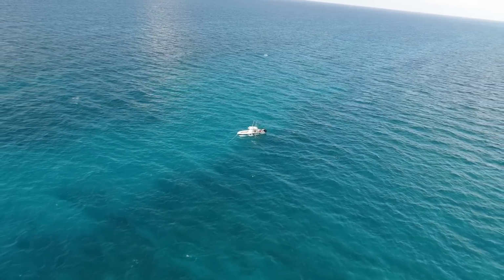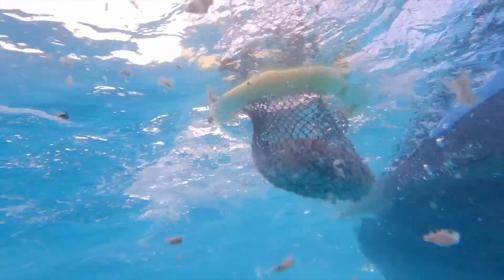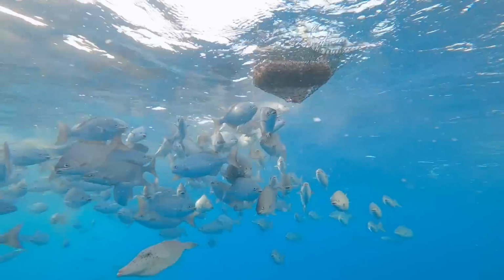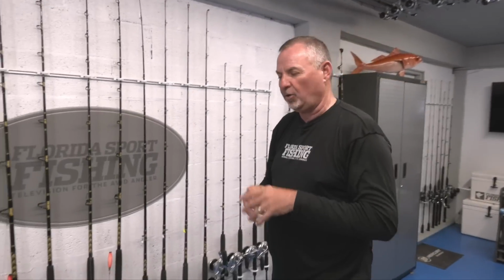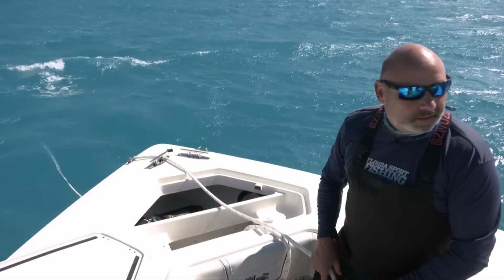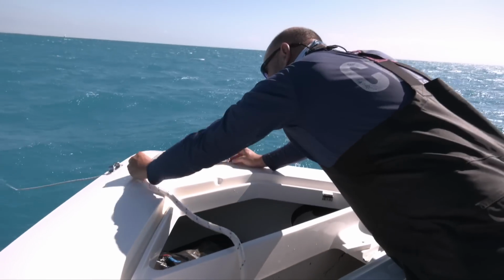Once I'm in that area, I'm going to put the chum bag in the water, put a block or 2 blocks of chum in there. I'm going to do a couple of figure eights around the area or a couple of circles, get that chum going, get that scent in the water, get everything fired up before I even drop the anchor. At that point, I'm going to get into position and, of course, drop the anchor in the sand, let that boat come back right to the leading edge of the area that I want to fish.